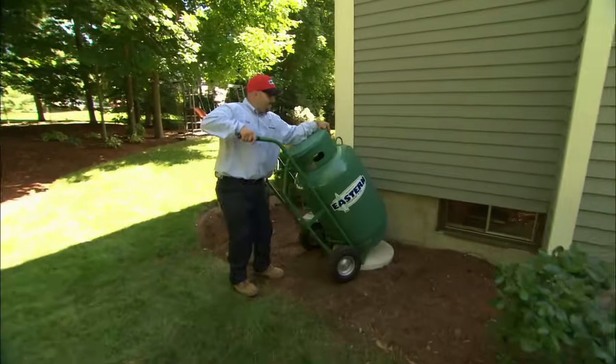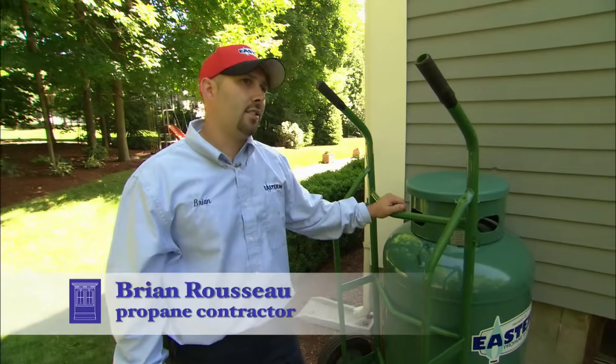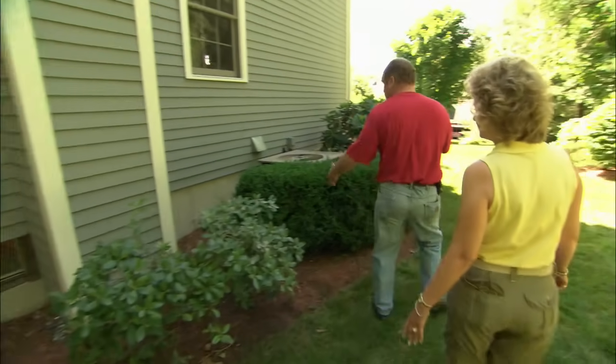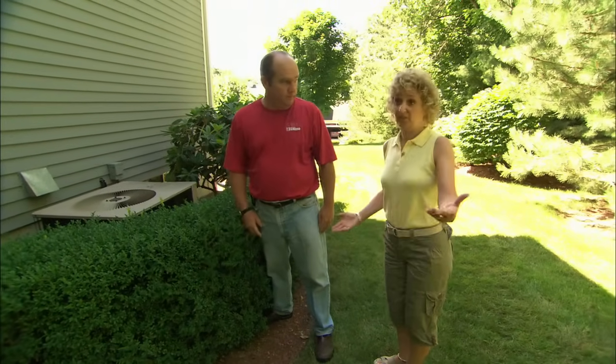Brian Russo is going to help us out today. Hey, Brian. How you doing? So why'd you pick this side for the tank? We have to consider aesthetics. So what you mean by that, I think, is that we can kind of hide it on this side, right? You've already got bushes here. It's really backstage, and this is where the air conditioning condensers are. Is that still okay for you? That would be fine. All right.